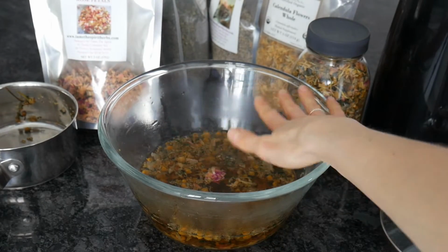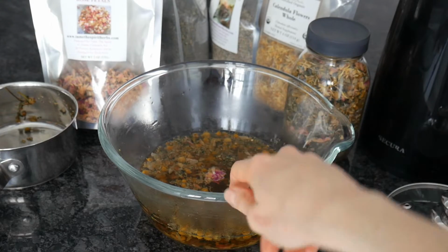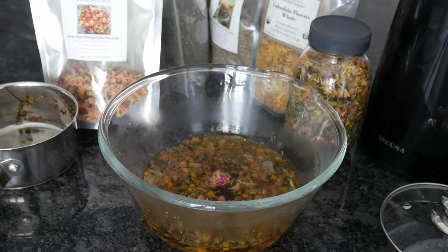I'm just a little upset I can't use all the goodness, but I will add a little hot water later, and definitely not let it go to waste.